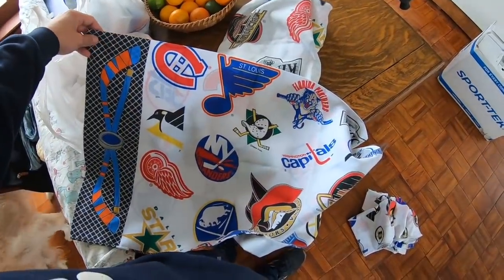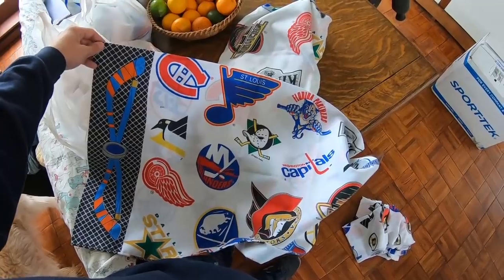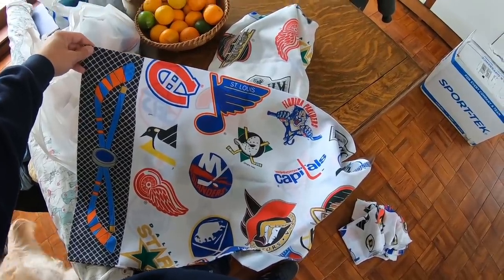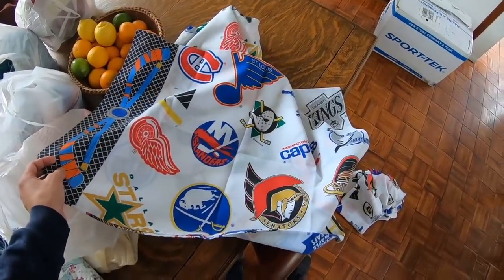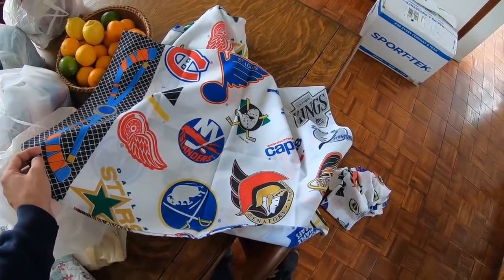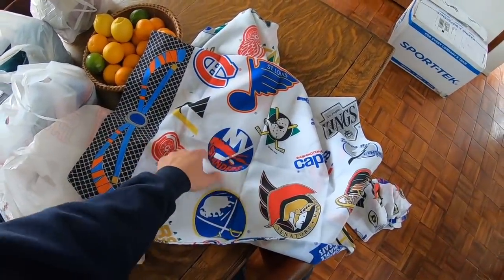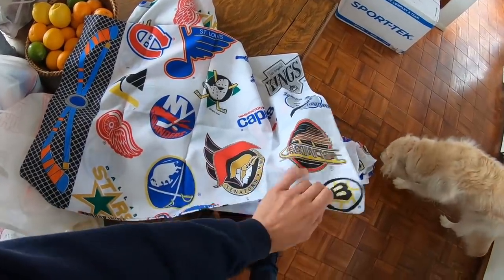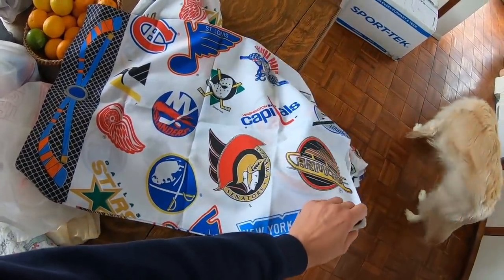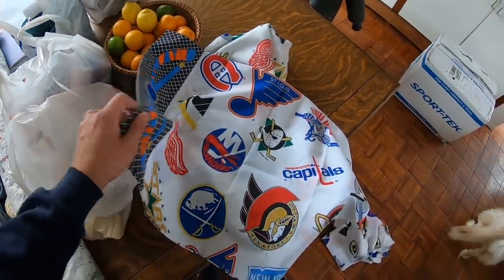I would probably keep this for myself, but I don't know if I'd have this in my bedroom. Maybe I would. It looked great like in a game room or a 90s room, if you have a 90s room. Just overall, I love the graphics. Also, what a lot of people do with these is they start to make masks. So if you wanted a throwback logo, these would look really great on a mask. The Mighty Ducks logo, the old Penguins.